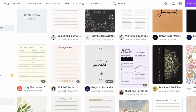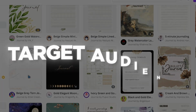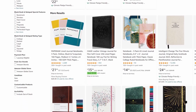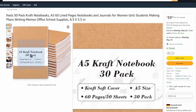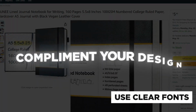Creating successful designs is a crucial part of making money with Canva. To create designs that sell, it's important to understand your target audience and niche market. Research what kind of designs and themes your audience is interested in and tailor your designs accordingly. Using high-quality images and fonts can also make a big difference in the success of your designs. Choose images that are relevant to your target audience and make sure they are of good quality. When it comes to fonts, use clear, easy-to-read ones that complement your design.